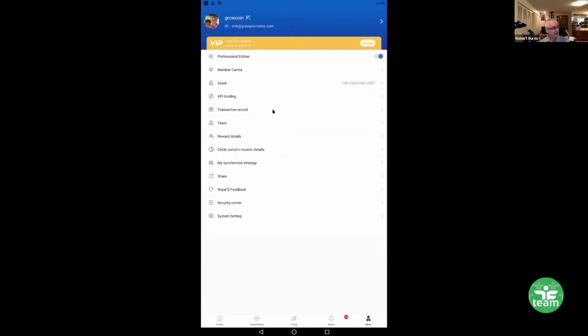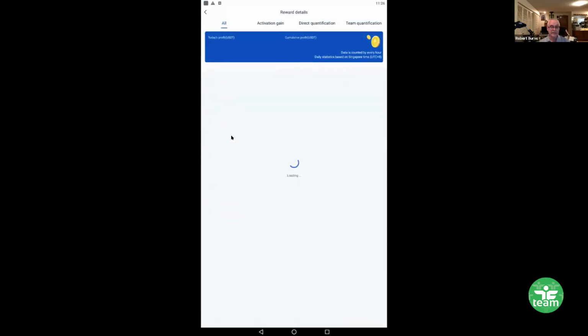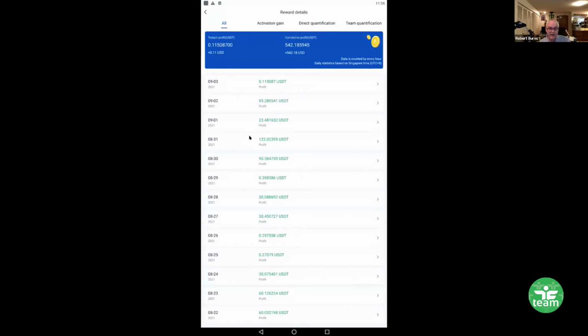The commissions, the amount that you're paid based on activations and the overrides of your team's trading, those are updated hourly. The minute it shows up as available in your asset wallet, you can withdraw it. It will be in your wallet in 2 minutes or less. No joke. I mean, it's powerful. So here's the reward details.